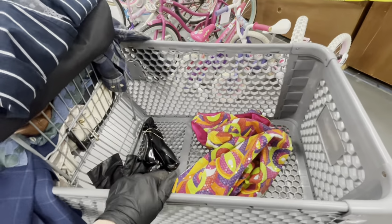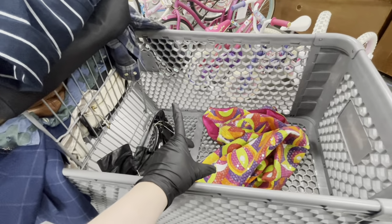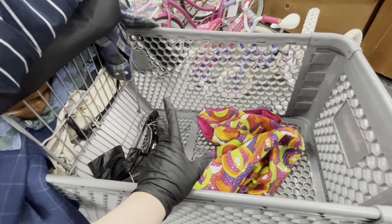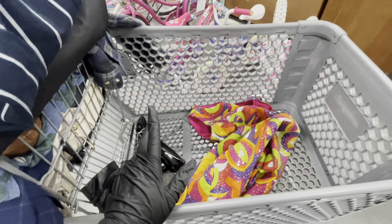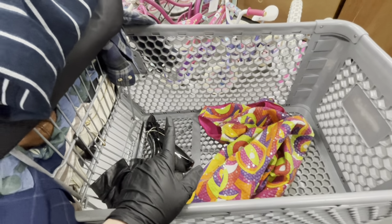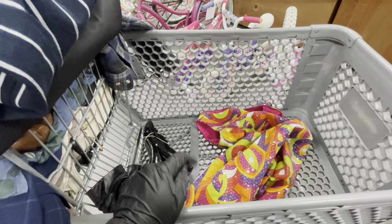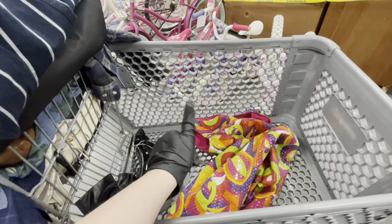All right, that is what we found at location number one for the Florida bins. I'll be going to maybe one, maybe two more locations. So hang on to your pants and we will be seeing what the Florida bins is all about and what we can find here.